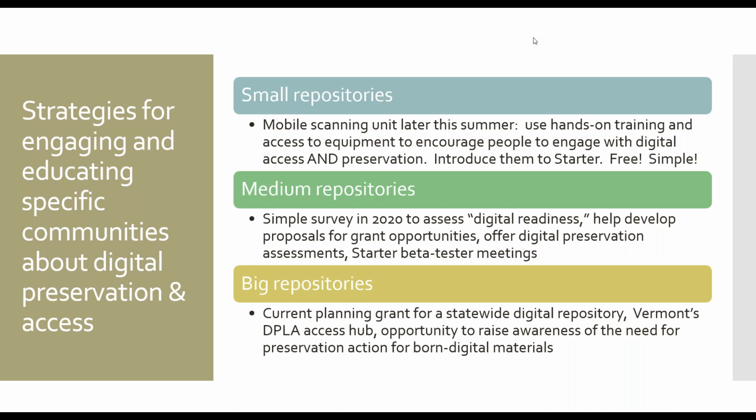And as I said before, there's this real opportunity to raise awareness of the need for preservation actions for born digital materials. And certainly I've seen the light bulb go off in various people's eyes when I talk about Preservica's ability to render obsolete formats. And I think that's just a tremendous asset to have within a system.